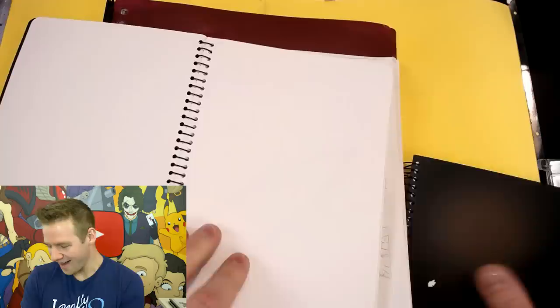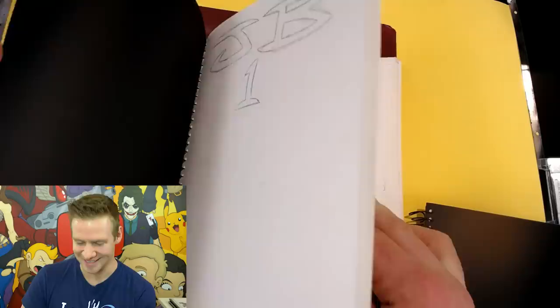I fill in like the first 5 pages and then I don't feel great about the sketchbook and I think I'm gonna start a new sketchbook, more epic than ever before. And then 5 pages later, I do the same thing.